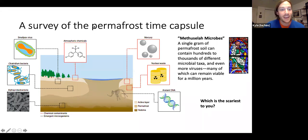And then finally, of course, what we care the most about are bacteria and other microbes. So there are the potentially more benign bacteria, like alpha proteobacteria. If those are released, it might just change the microbial ecology of the environment. But then there are also potential pathogenic bacteria that could be released, like Clostridium. And one of the interesting things that they talked about in this paper that I had actually never heard of are Methuselah microbes. Did anyone catch or know why they might call these microbes that have been frozen for up to 1 million years Methuselah?